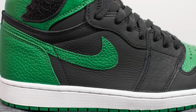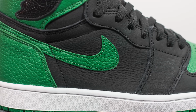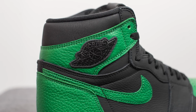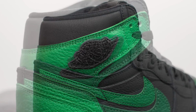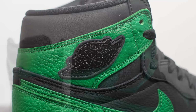Stitched on top of the mid panel on both sides, here we have a green Nike swoosh, again constructed out of that very tumbled green leather. Near the top of the shoe on the lateral side only, here we have the Air Jordan Wings logo, but instead of the traditional method where it's simply debossed, in this case Jordan Brand has given us this leather patch, which is then sewed on top of the green leather. This patch has a bit of this glossy feel to it, which I'm not too crazy about, but at the end of the day, it's not a deal breaker either.